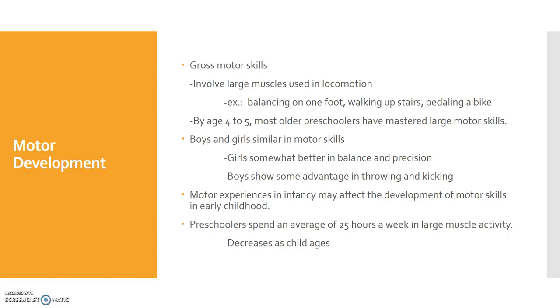And actual individual differences are larger than gender differences. So it's not necessarily boys versus girls, but more person to person. Experiences in childhood and infancy can affect the development of motor skills. For example, kids who have early crawling experience tend to perform better on the gross motor skills than do kids who didn't have early crawling experience.